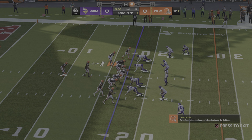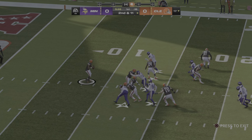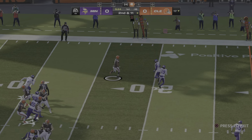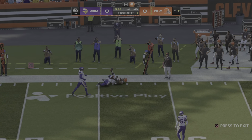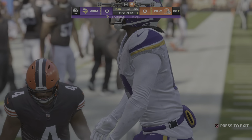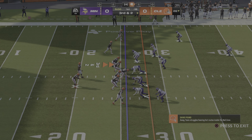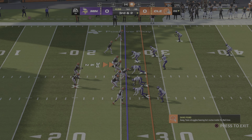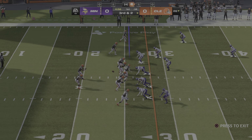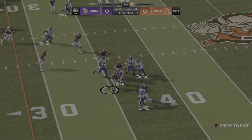That leads to a 2nd and 11. Now we'll play fake, and it's Watson. And he's able to get up here to the 26. He turned that into a nice gain. Gets him 8 yards closer for 3rd down. They'll come to the line, needing only 2 yards to gain the first here. They'll run the option on 3rd and short yardage.